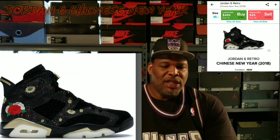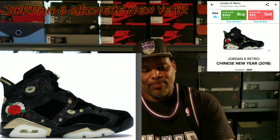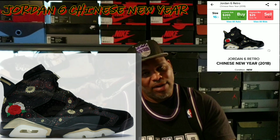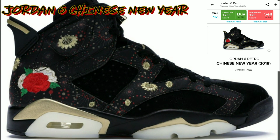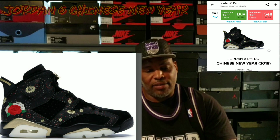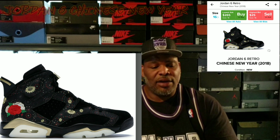On to the next. Everybody knows about this one because it dropped last year. The CNYs. You know, predominantly black. You got that gold hit on the back, you know, right where that air bubble is. I think on the spoiler too. You know, that little flower in the back on the heel. Fireworks popping off on the shoe. I still want this shoe. I'm gonna get it at some point. Hopefully it'll still be there.